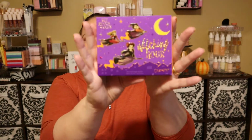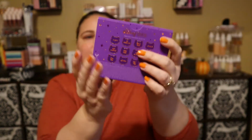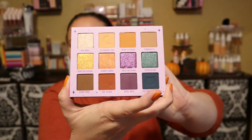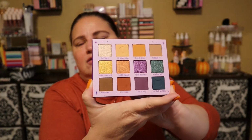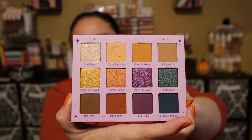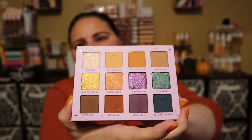And then of course, the last thing in this collection is the palette. So this is what the unicarton looks like. Here's the back. And this is called the Witching Hour. I do have last year's collection as well. I will say that the color scheme from last year is kind of more my vibe. This one is smaller than last year's palette, and it has the square pans. And this one does come with a mirror, whereas last year's did not. This one is more of, in my opinion, an everyday wear type palette for fall instead of the deep, dark, grungy colors.